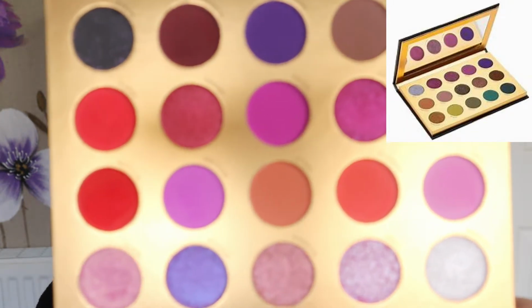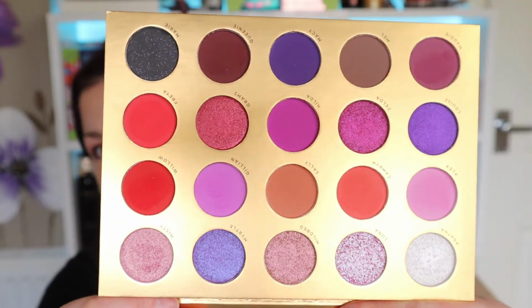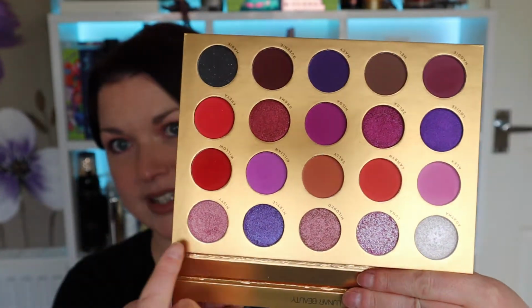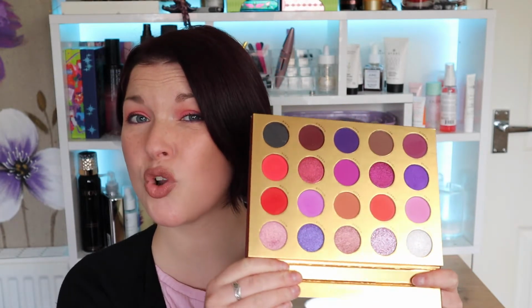But this is the new version, the volume 2. So you can see that this one's bigger. It's got more shades in. It's got like an extra row of shades in there. And it does still have that purple tone going on, but this has got more reds in it than the original Moonspell had. And I've used this a couple of times now.